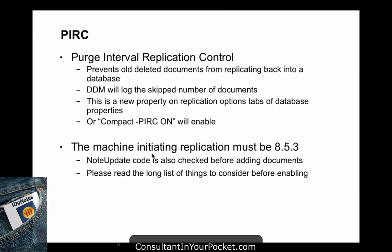Now, PIRC. This rocks. You guys didn't read about this yet or know about this yet. This totally rocks. How many times have you had replicas where deleted documents come back? Well, this purge interval replication control, it's new. You must be running 8.5.3 for the server that initiates this and does the replication, but it prevents old documents from replicating back. DDM will log the number of them, but it's a new property in the replication area of the database properties, and you can also enable it from compact.